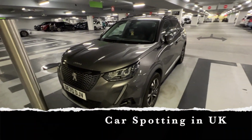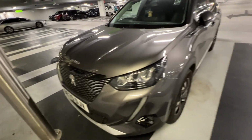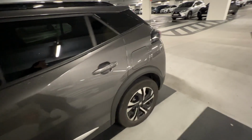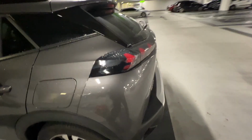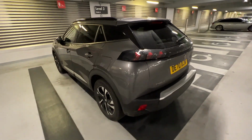So just doing a quick car spotting here in UK. Here's some interesting cars. Here's a Peugeot that is obviously not sold in North America. We don't have Peugeot anymore. Really stylish cars, and it's a really cool looking SUV.